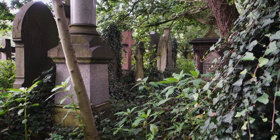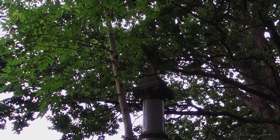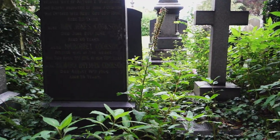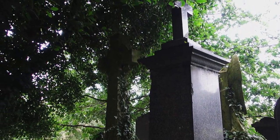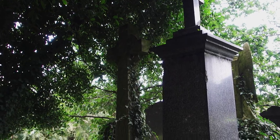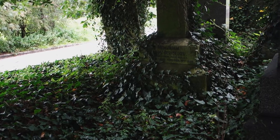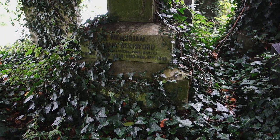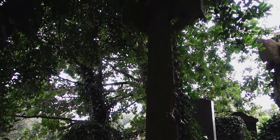Ivy taking over the graves, the old cross up there. Now parts of this are still, well, pretty much all of it's still tended to, but someone requested we bob down and said it was a nice place to make a little video, so we decided to do so. William Beresford. Pretty grand, these old graves as well, aren't they?